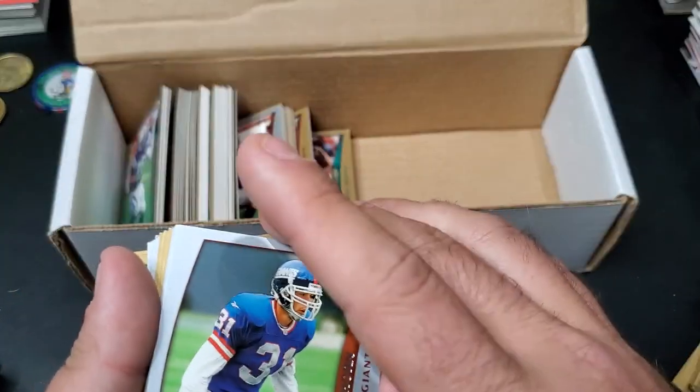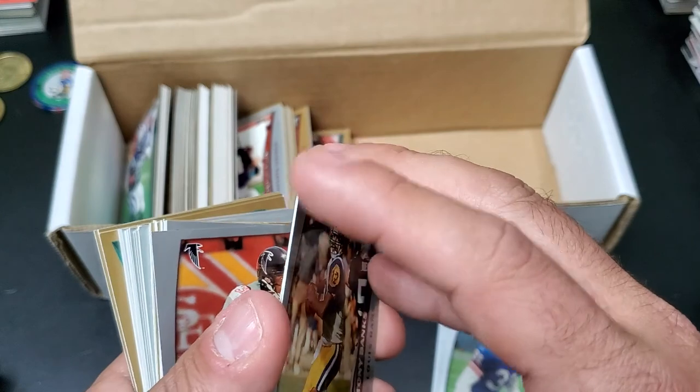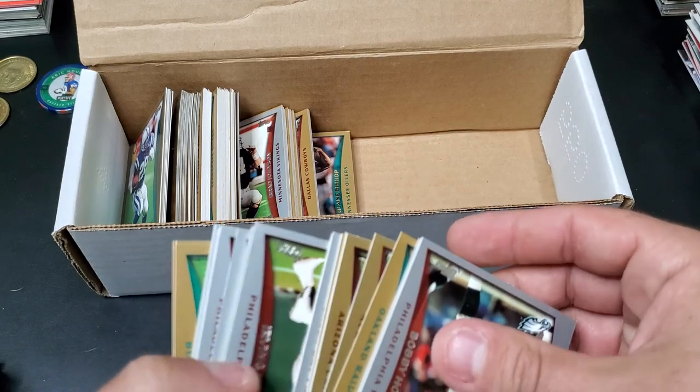Maybe we'll do an auction day, where we hold the cards that we get from auctions until a certain day. And you know what? Maybe I'll just do that. But yeah, let me know what you guys think. Always wanting to hear what you guys think.